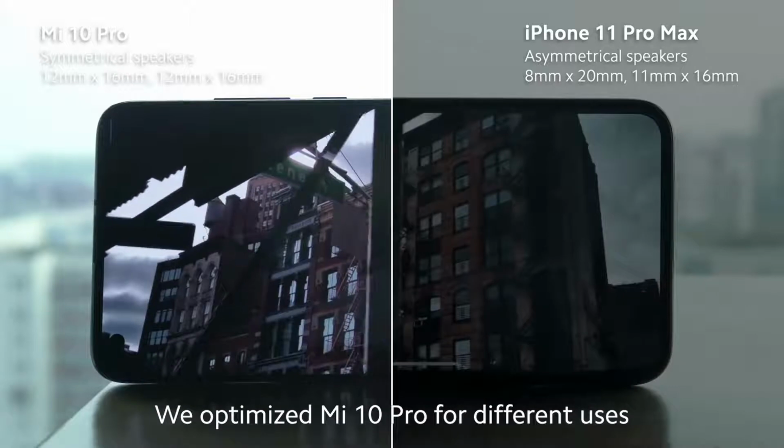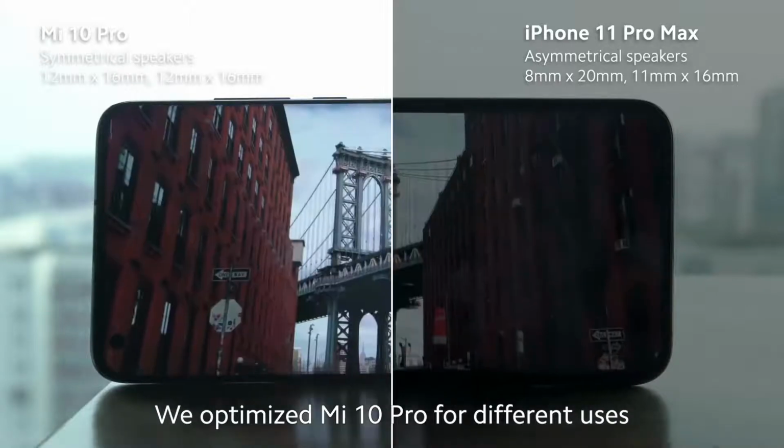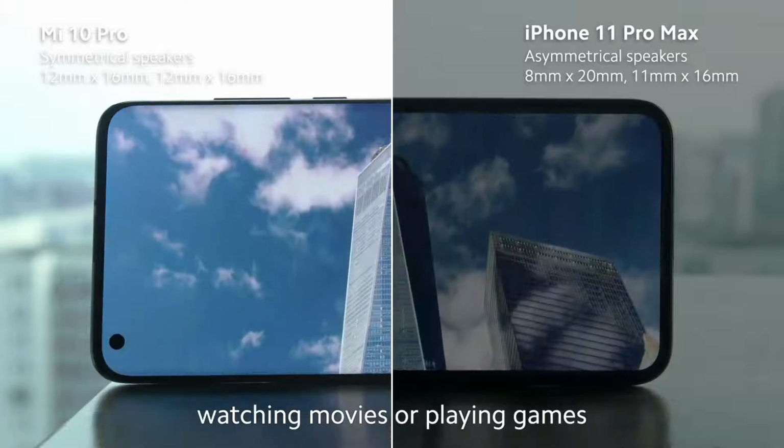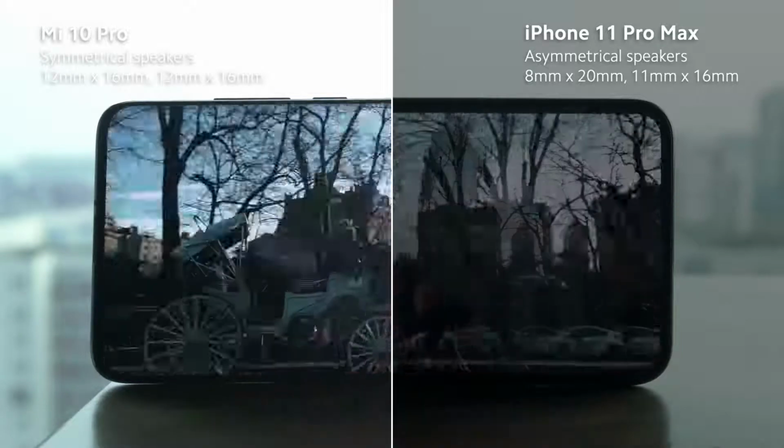Third, we optimize Mi 10 Pro for different uses, making fine adjustments for when you're listening to music, watching movies, or playing games.